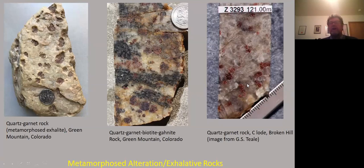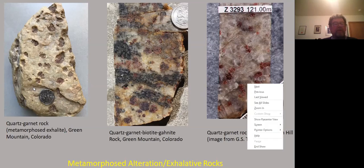The major rock type that is spatially associated with the Broken Hill deposit, the altered rock, is a quartz garnet rock. It's been called a codicule in the past, or a quartz garnetite. We get the exact same rock at Green Mountain. Garnets here, quartz. Some locations a bit more biotite, but we also get biotite garnet quartz rocks at Broken Hill. And we think at Broken Hill, these are metamorphosed exhalative rocks or zones of metamorphosed alteration.